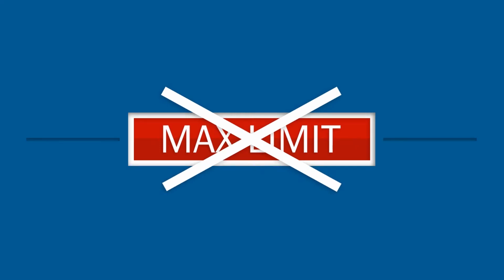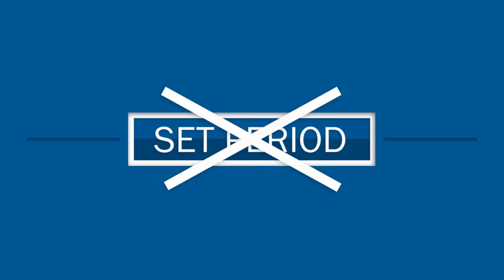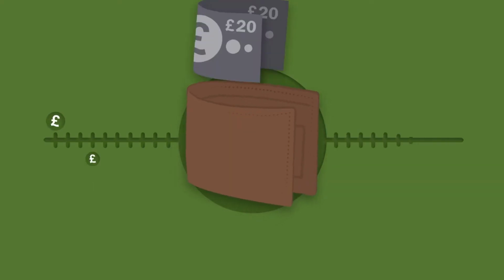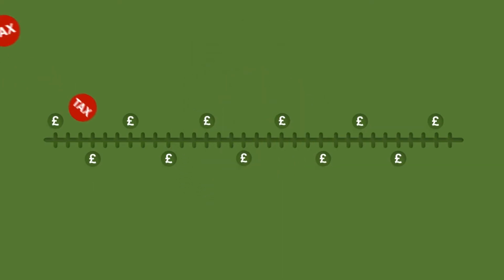There's no limit to the amount you can invest and no set investment period, unless the policy is on a capital redemption basis. And because this investment is an international bond, you are able to take money out regularly and defer any tax on these withdrawals up to a limit. As you'll see in the following example, this can be very advantageous.